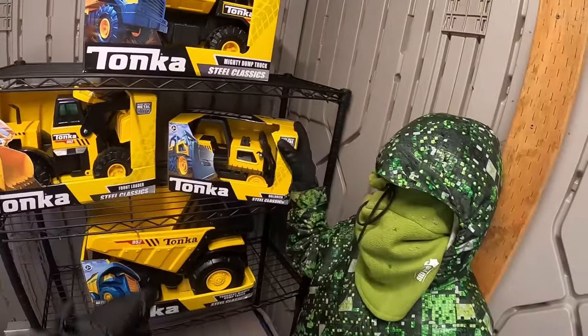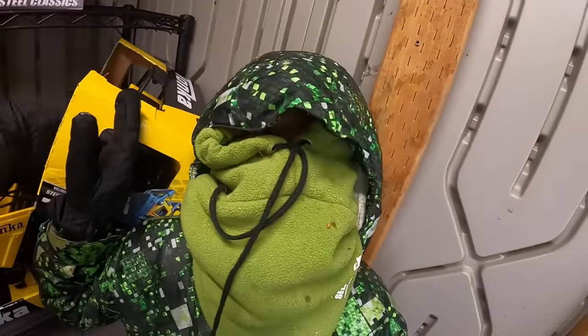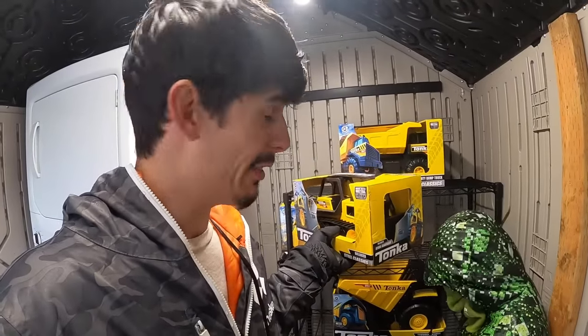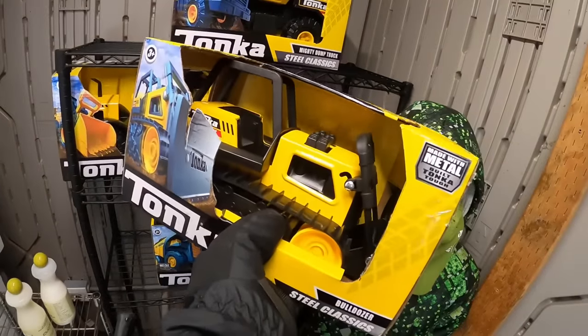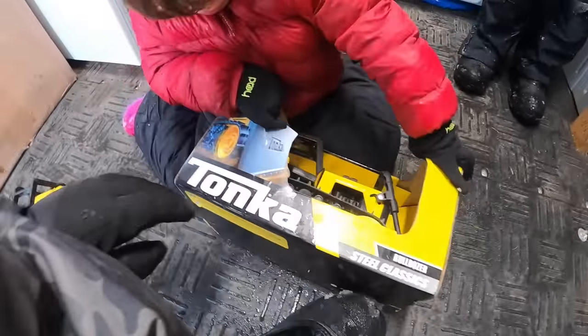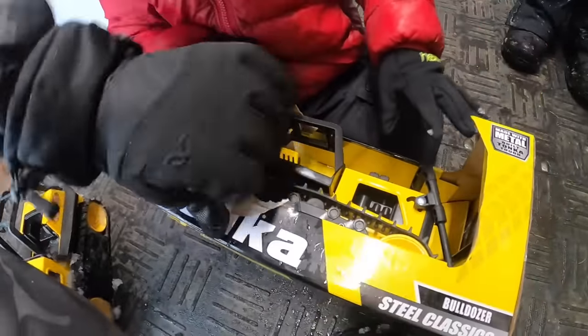These have been my only friends for 100 billion years. Oh my goodness, these Tonka toys have been his only friends for 100 billion years. Well, they're pretty good friends to have. They're pretty tough and they last a long time, yeah. All right, let's open it up, okay? Rip it! Rip it open! Oh, there we go.